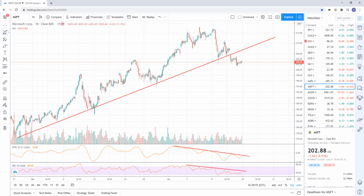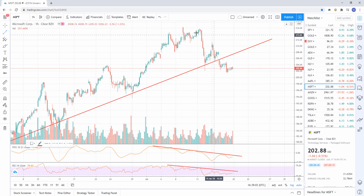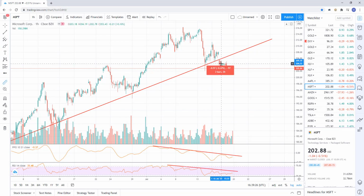However, there really wasn't a way to objectively just get in and short this move down. Yes, the divergences told us it was coming, but we didn't have any level to trigger the entry to know that, okay, this is the moment we were going to break down. It just wasn't there. So, the bigger picture is you had this trend line, and this is the area right here where you could have shorted Microsoft at 205.24. And that is the breakdown of the actual trend line.